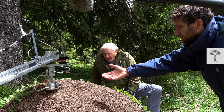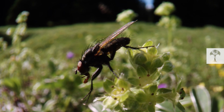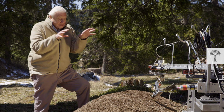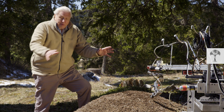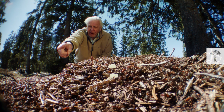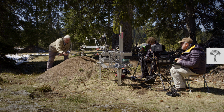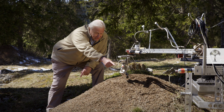Okay, bring Frank to me. It enables us to follow tiny creatures as they go about their lives without disturbing them. And this enables us to enter the world of the ants in a way that has never been achieved before. Martin, there's a lot of things going on over here. And long cabling allows operators to take the control box away from the camera so that biting insects are less of a problem. What's going on?